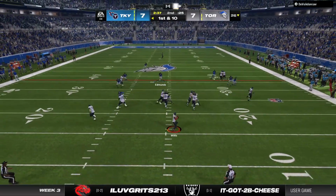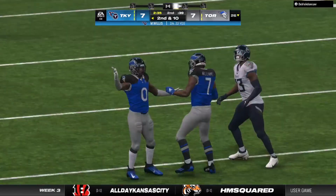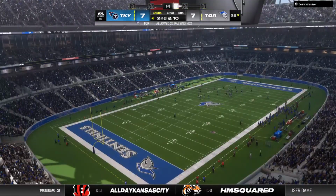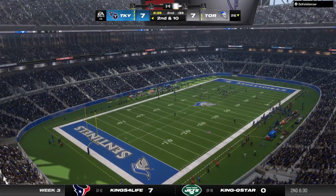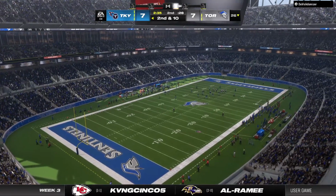First and 10, it's Willis. And that is going to be incomplete as he led him a bit too much. Had the right idea there, trying to throw it to the sideline, but he led him just a little bit too much, trying to get it out to his receiver. Ends up falling to the ground, incomplete.